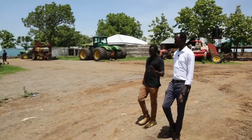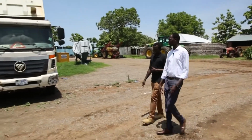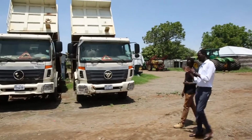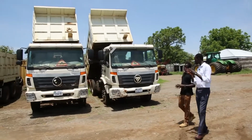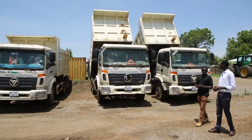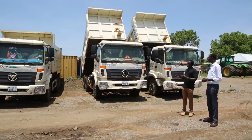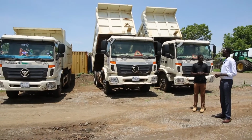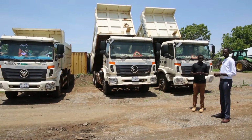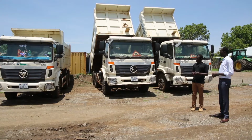So the trucks fall under crop farming. We engage them in crop farming. After harvesting, we use them to transport the produce from the farm to the processing area. When we want to do deliveries to the market, we use them at the same time. Also, when we want to deliver some of the produce to the client, or the customers request it.